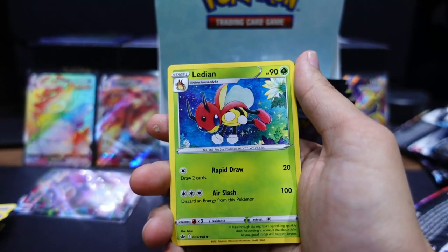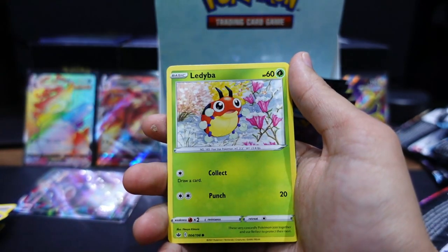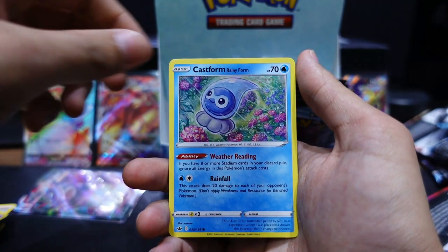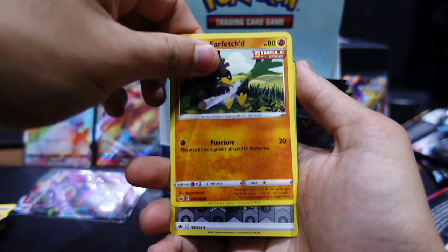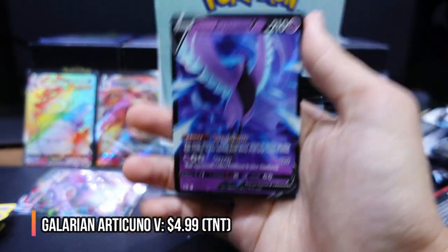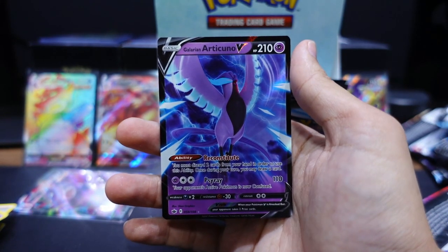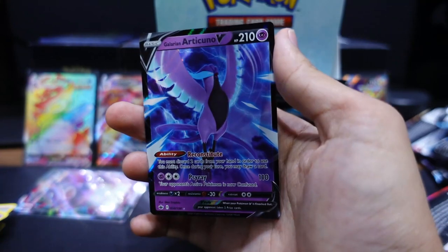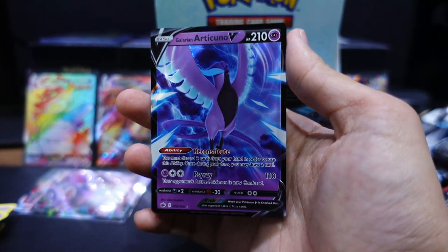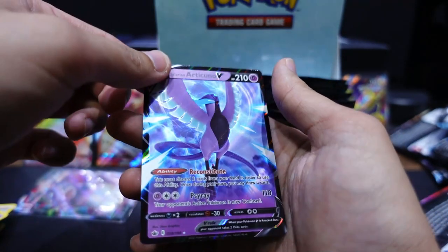So, Lightning Energy, Ledian, Path to the Peak, Flaffy looking happy there and satisfied. But I am not, because I want at least a bird. I want at least a bird. Or a horsey. Come on, guys. Finally, let's go. Galarian Articuno, Psychic type, 210 HP, a V card. Very, very nice. I didn't hit this in the Japanese Matchless Fighter either, so I'm very happy. Finally, is this a very playable card? It has an ability there.